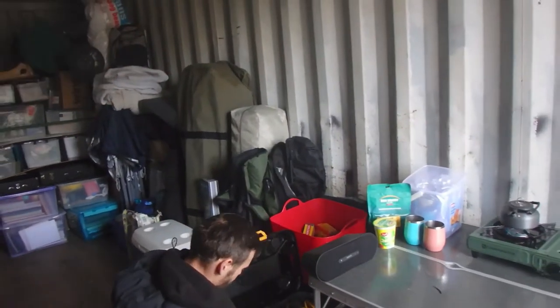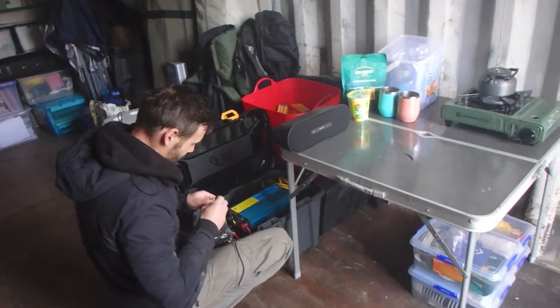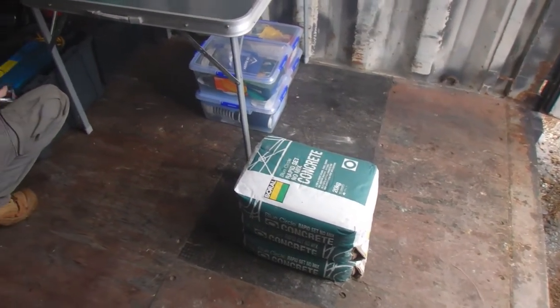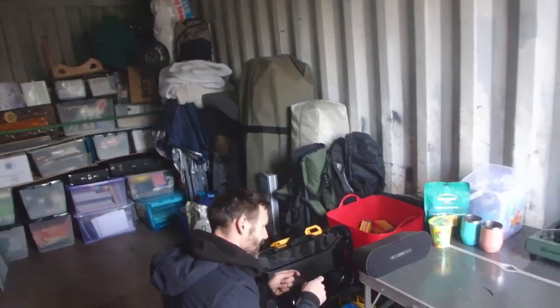Swag's over there. Some sleeping bags. That's got the music, important. Got power. You know, who doesn't need bags of concrete in their living room? We always have bags of concrete lying somewhere. Almost done. Looking good.